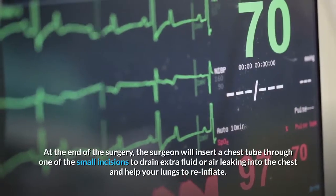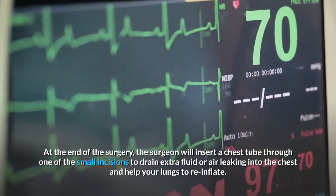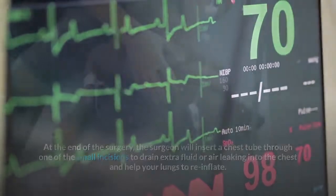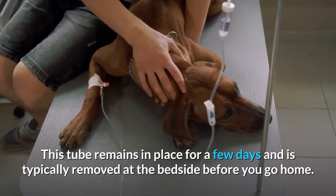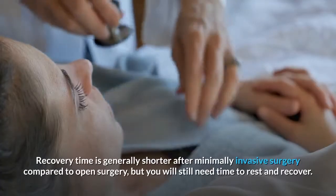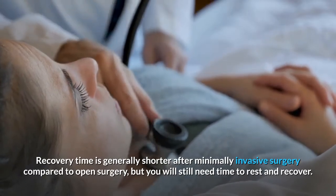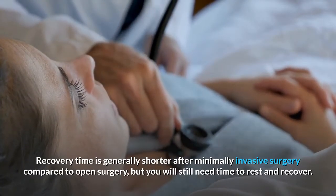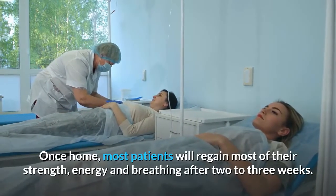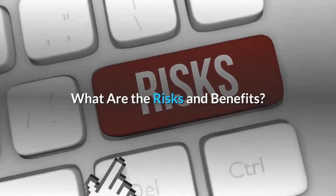At the end of the surgery, the surgeon will insert a chest tube through one of the small incisions to drain extra fluid or air leaking into the chest and help your lungs to re-inflate. This tube remains in place for a few days and is typically removed at the bedside before you go home. Recovery time is generally shorter after minimally invasive surgery compared to open surgery, but you will still need time to rest and recover. Once home, most patients will regain most of their strength, energy and breathing after 2 to 3 weeks.